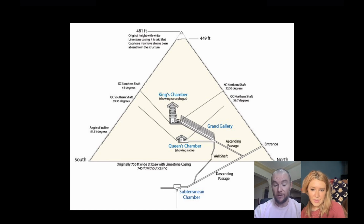So now let's look at the configuration of the Great Pyramid real quick. We have two air shafts going into the king's chamber. Then you have your antechamber, which has very unusual acoustic properties. If you've ever been inside it, it's one of the loudest areas. Then you have your grand gallery that is sloping down toward your queen's chamber.